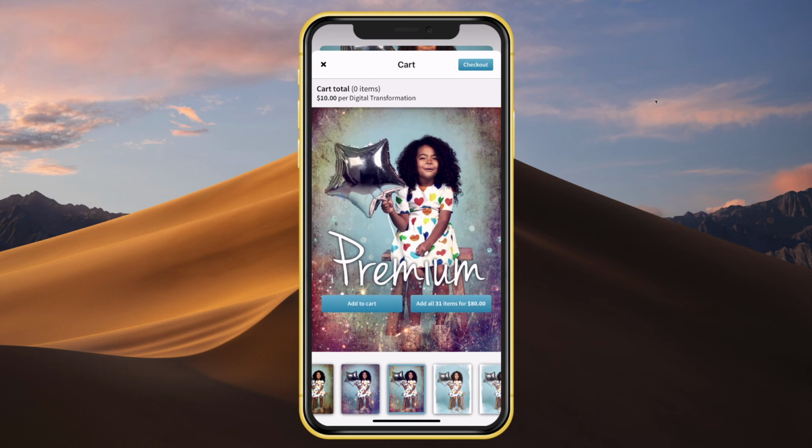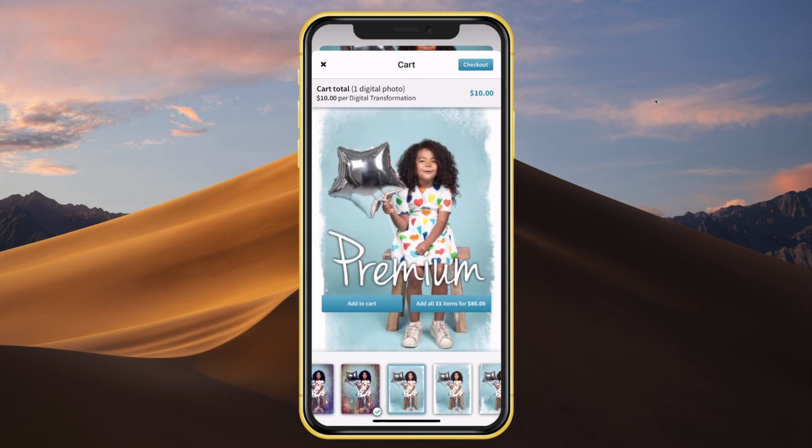So what they can do is add to the cart. You remember up in the top left, I set the image to $10 an image. So I added that one to the cart. I like that one, so I'm adding that to the cart. Notice also the total's going up on the top right, but I can always add all 31 for $80 if I wanted to. So we always have that price that you can try to draw them in and get them to purchase all.